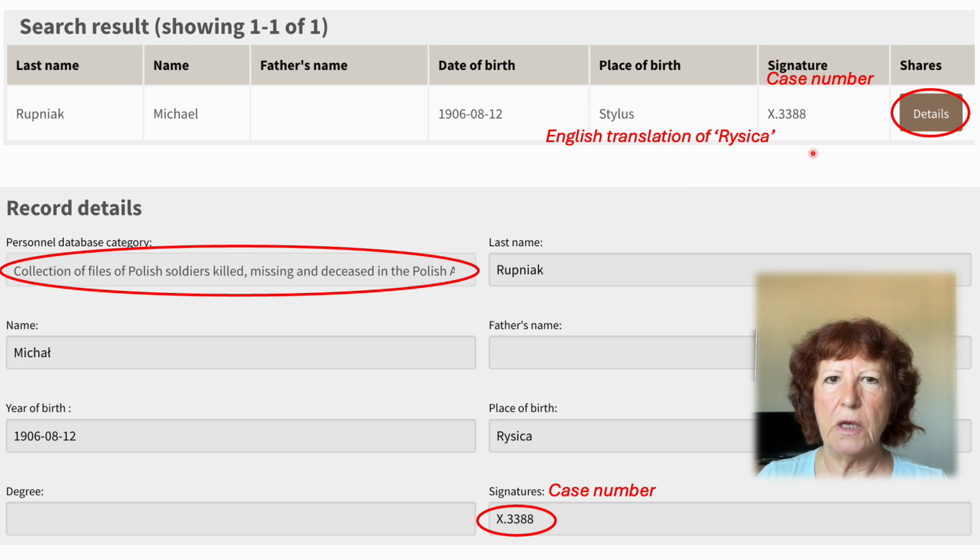The record that came up for Uncle Mikael is shown here, X3388. And if I click on details, I get this page, which tells me where this personnel record is located. So it's in a collection of files of Polish soldiers who were killed, missing, and deceased. You'll need to make a note of that because it will be requested on one of the forms that you'll need to fill in if you are requesting a record. And then down here again, you can see it shows the same case number as I showed you before, and also the place of birth and the date of birth.